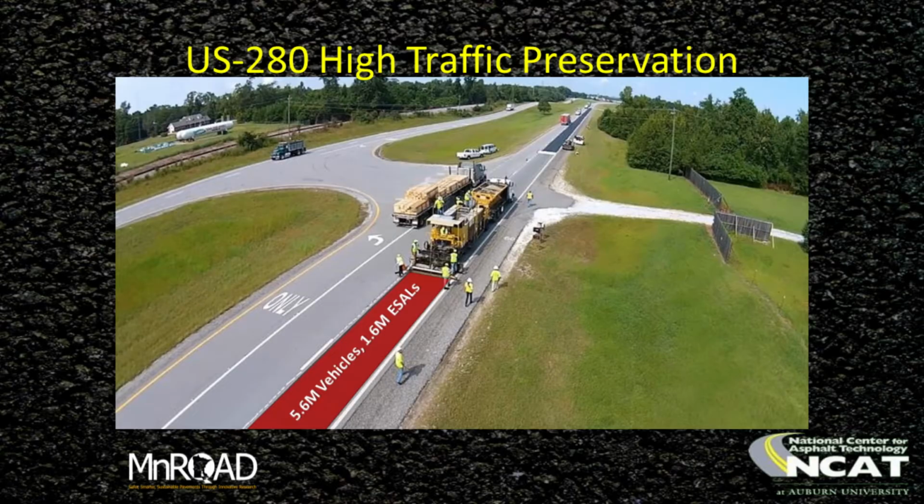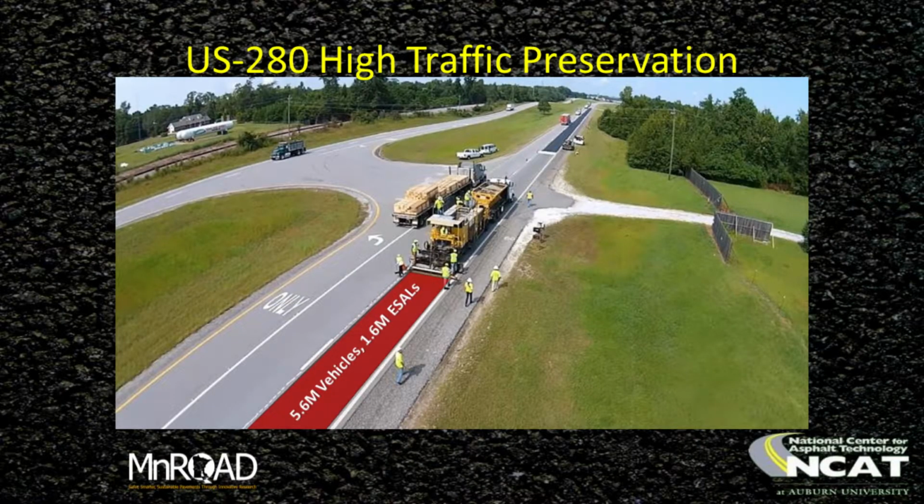So we took what we learned on Lee Road 159 as a low traffic installation, and Alabama DOT gave us permission to install the same treatments in an expanded experiment out on US 280, 4.5 miles on US 280, about 5 miles from the test track. We were able to stage everything from the test track, do all of our setup and calibration and storage at the track, and mobilize out to US 280. And since we put those out there, we're approaching 6 million vehicles in the westbound truck lane of US 280, and we're over 1.5 million ESALs.